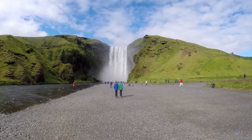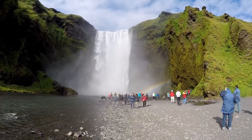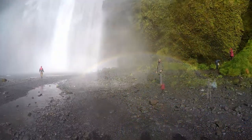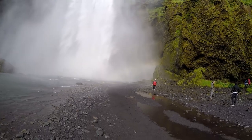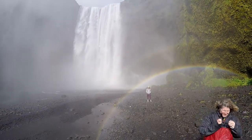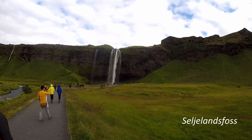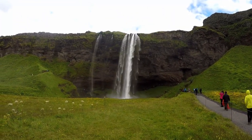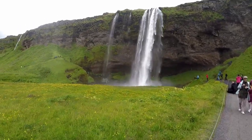Skogafoss. In the rainbow. Right in the rainbow. Seljelandsfoss, you can walk behind, which we will do.